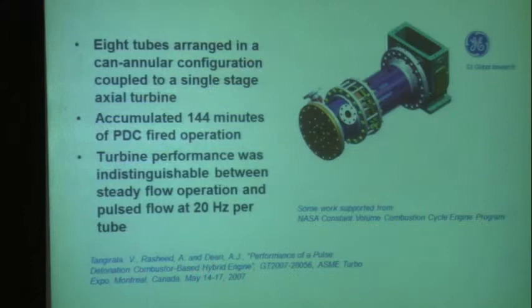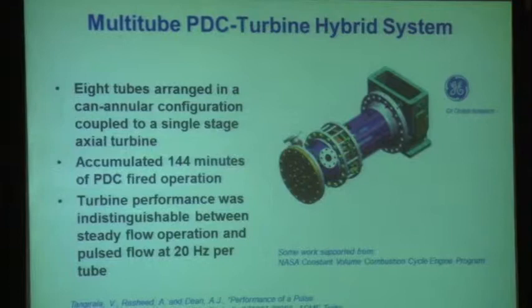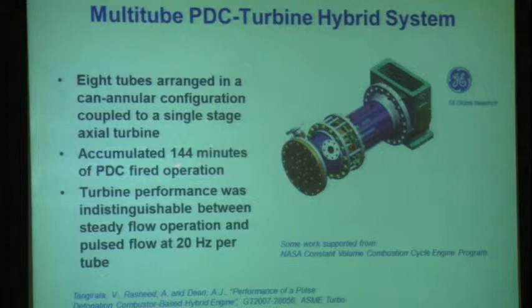And in fact, on ground-based power, General Electric now, actually quite a few years ago, it's 2007 date there, they put a series of these pulse detonation tubes together and timed them and then ducted them into a conventional turbo machinery design. And there were 8 tubes put in a single-stage axial turbine. They ran this thing for, what, over 2 hours? And the turbine performance, this was a big question. Could you put this unsteady flow into the turbo machinery and get decent performance out of the turbo machinery? At least what they saw, it didn't really have that big of a detrimental effect on the turbine performance. Turbine life might be a different story. That wasn't a point of the study here, but it was an encouraging result.